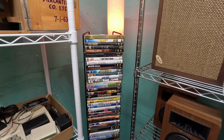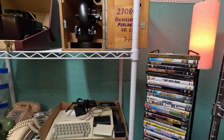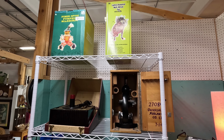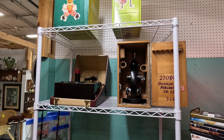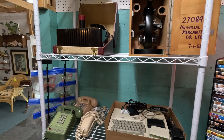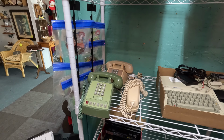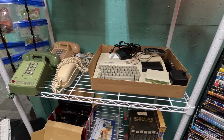DVDs, we've moved them over to the corner here. Now that we have the shelf kind of where those were, nice and well stocked. More Halloween stuff up on the top there. Those 2 guys seem like permanent residents. We gotta get those things out of here. I might start dropping pricing on those, maybe the phones as well. I definitely can drop the price on the green phone.